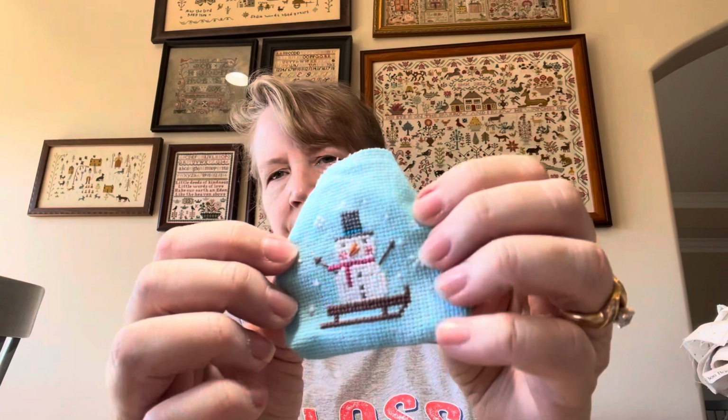So that's Merry Christmas. Another same Snoopy. And this is a snowman on a sled. And this is some PTP Coastal. I love this color for Christmas. It's like an aqua. I think this is the Brenda Gervais Snowball booklet. He's so cute.